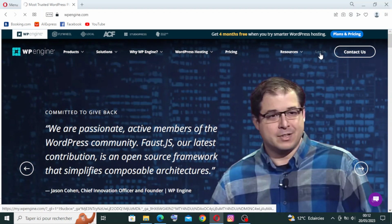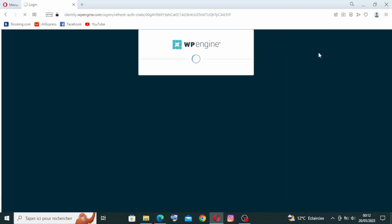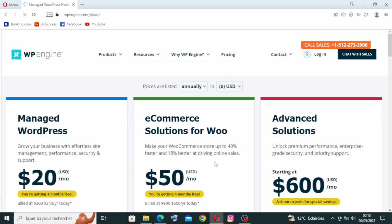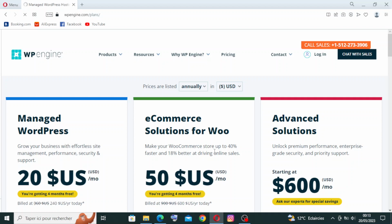Click on it. If you already have an account, you will just sign in with your email here. If this is your first time, let's sign up over here. Still need an account. Okay, let's click on this. This website provides you managed WordPress hosting and automatic updates and more. We will talk about them later.